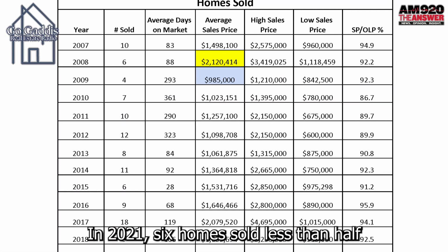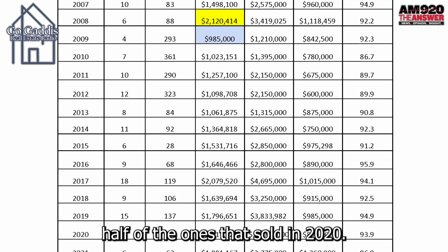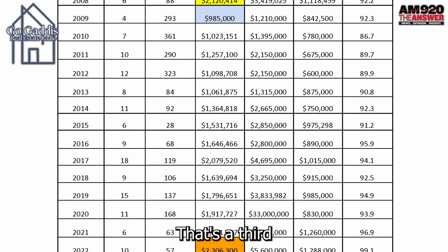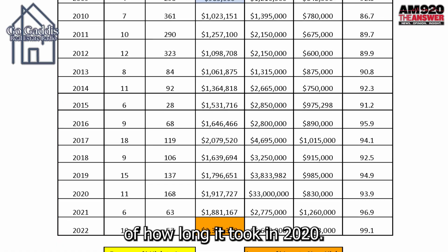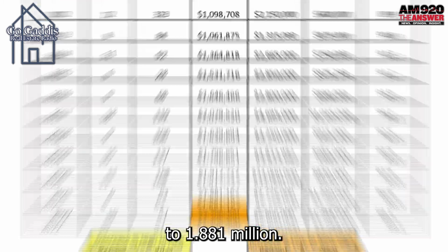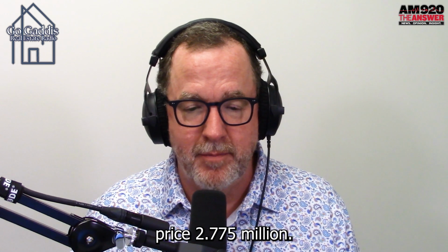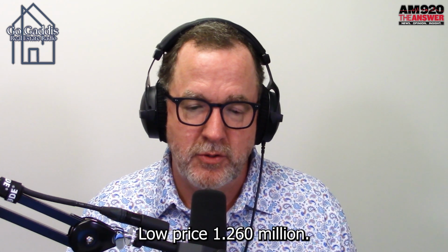In 2021, 6 homes sold, less than half, or around half of the ones that sold in 2020. They took 63 days. That's a third of how long it took in 2020. The average sales price dropped from $1.9 million to $1.881 million. It dropped about $30,000. High sales price, $2.75 million. Low price, $1.260 million.